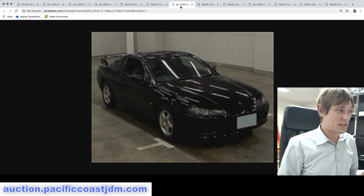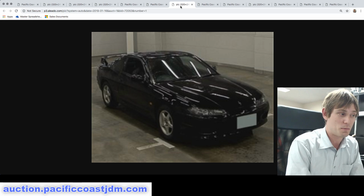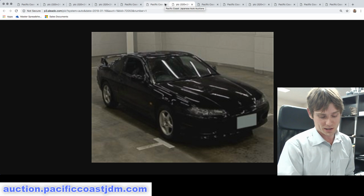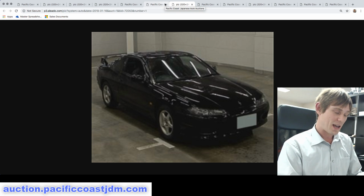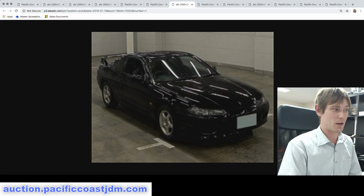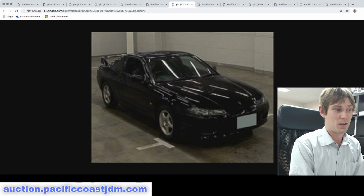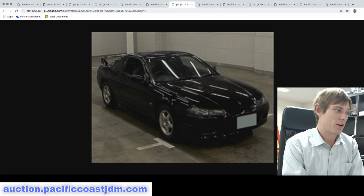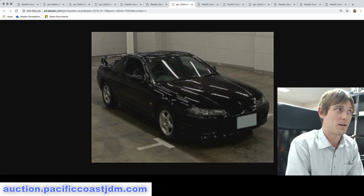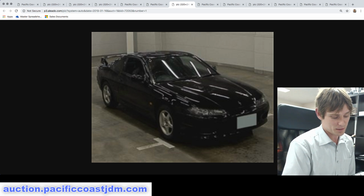Next one, Silvia. This is a non-turbo version of the Silvia, which means it likely fits within our budget. 5-speed manual on this one, and it's 180,000 kilometers. Auction grade R because it's been in a front and rear accident, and it has some corrosion on the roof next to the window, so that may lower the price as well. But I think a Silvia is a good-looking car. I think that having a rear-wheel drive car would be a lot of fun for driving on the frozen lake, and I think it's a very photogenic car. And I think that's going to make it a more entertaining day, possibly.